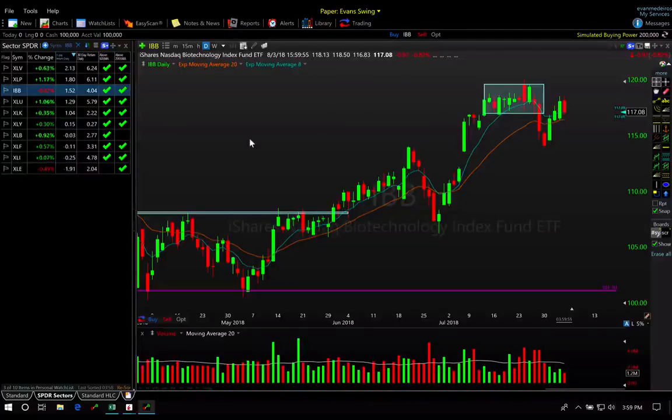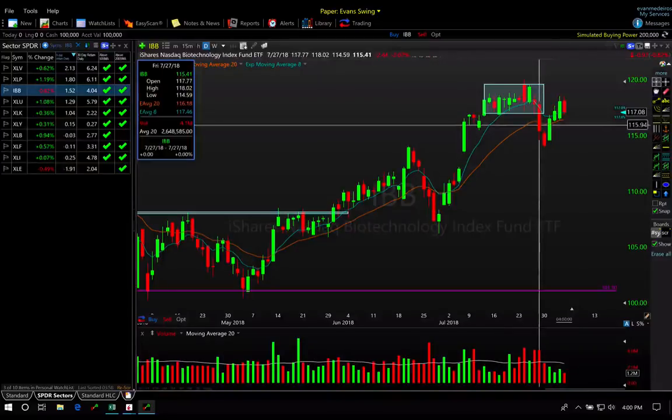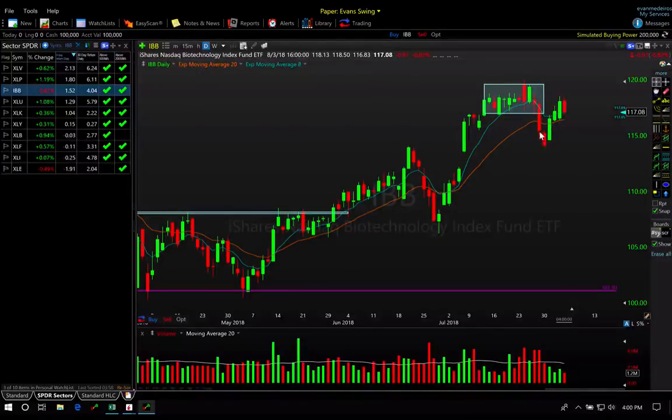Third on the list for performance this week, 1.5% to the upside, was biotech, and it would have been number one if it didn't start to pull back a bit into the end of the week. You can see it did drop below this consolidation late last week on Friday. It broke down, saw follow-through selling Monday, but then saw this nice V-shaped recovery towards the end of the week, and it's reclaiming some of these moving averages.